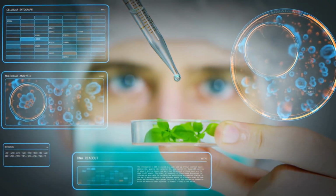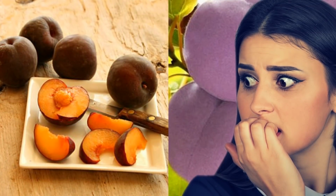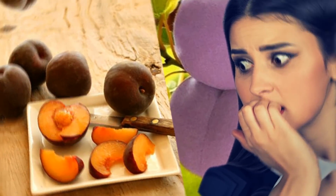Fruit hybridizers have also created a purple or black apricot, so don't be scared if you see one of these odd-colored cuts in the fruit section.